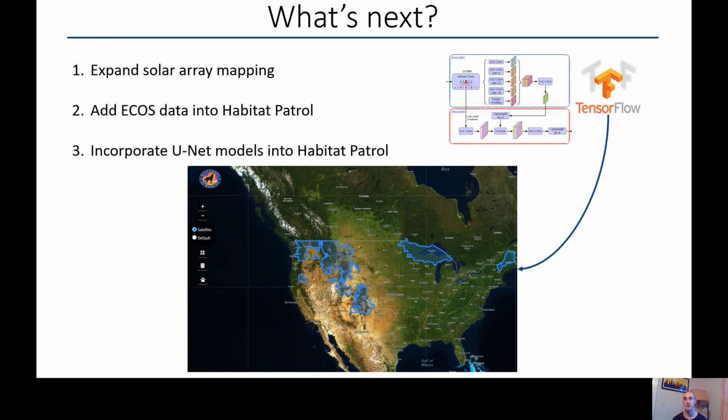The next step, of course, then, is to upgrade our change detection algorithms to use the UNet computer vision models that we've been developing. And so the long-term vision here for Habitat Patrol is to have both the ability to automatically ingest areas that are important to monitor, species ranges, but also potentially other protected areas, and use this new efficient and really precise class of deep learning-based computer vision models to be able to monitor those areas efficiently, frequently, and pretty effectively.